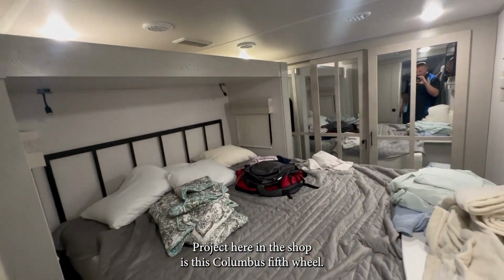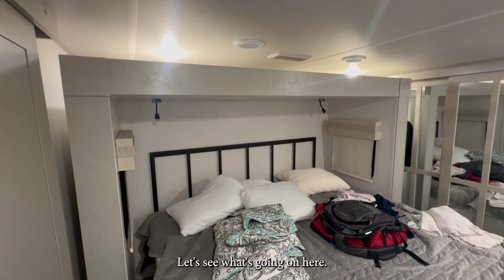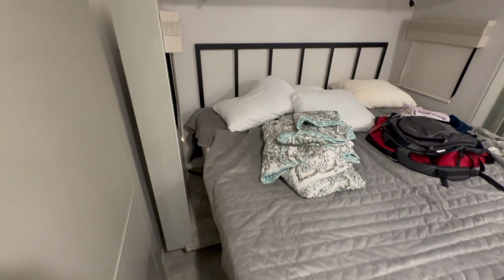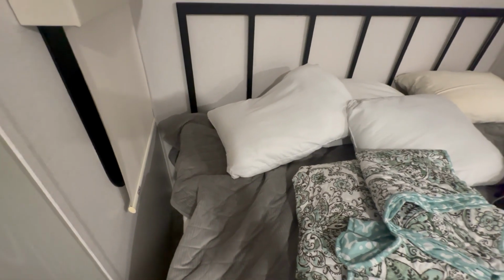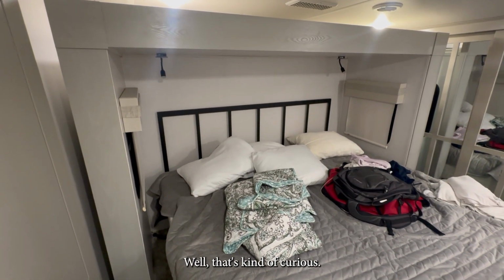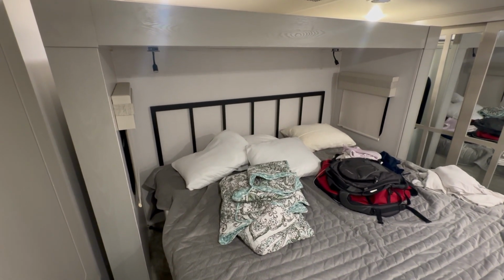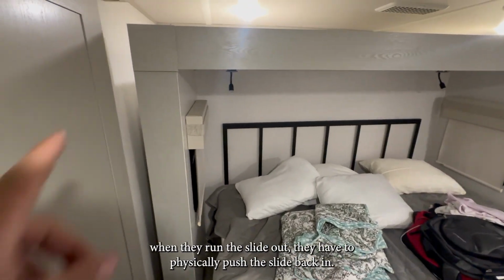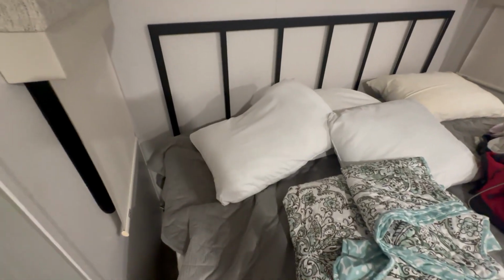Project here in the shop is this Columbus fifth wheel. Now the customer had stated that they were having slide room problems. Let's see what's going on here. The bed moves, but the slide don't. Well, that's kind of curious. So the customer had stated when they run the slide out, they have to physically push the slide back in. But you can see something's not attached here anymore.